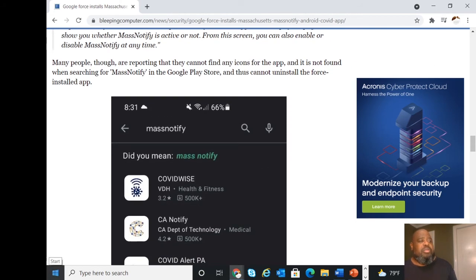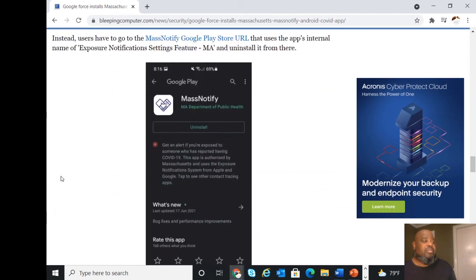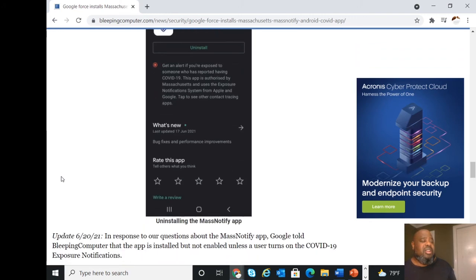Many people, though, are reporting that they cannot find any icon for the app. It is not found when searching for MassNotify in the Google Play Store, and users cannot uninstall the force-installed app. Instead, users have to go to the MassNotify Play Store URL, where the app is internally named Exposure Notification Settings, and install it from there.